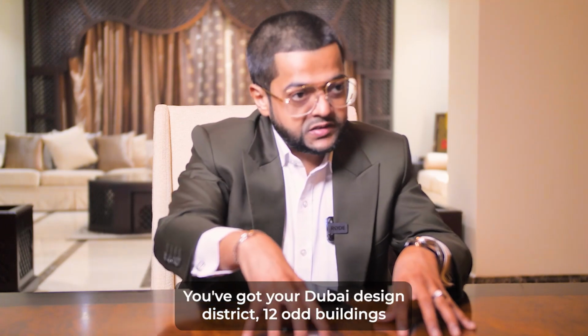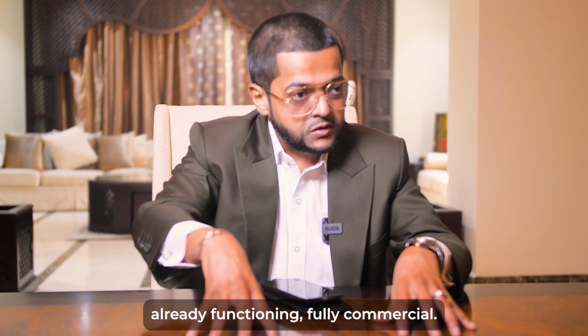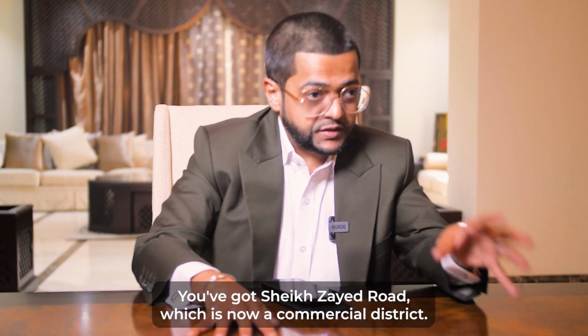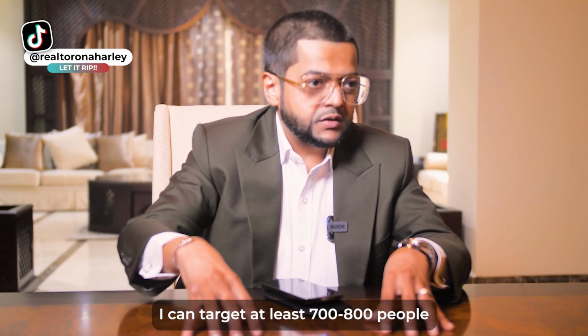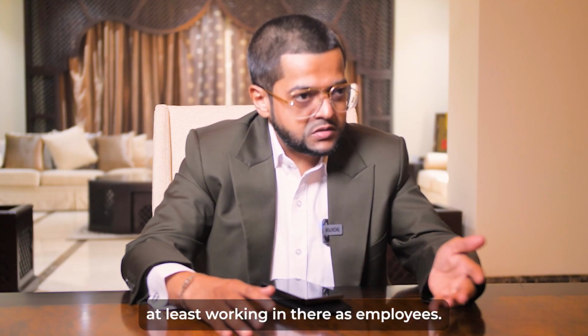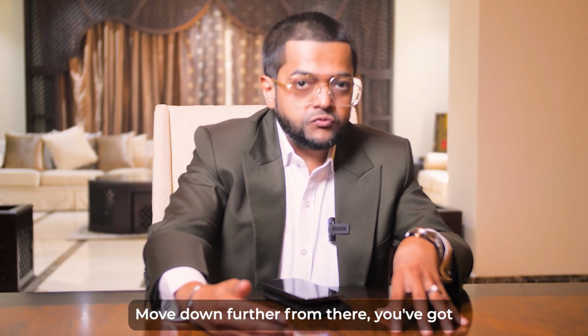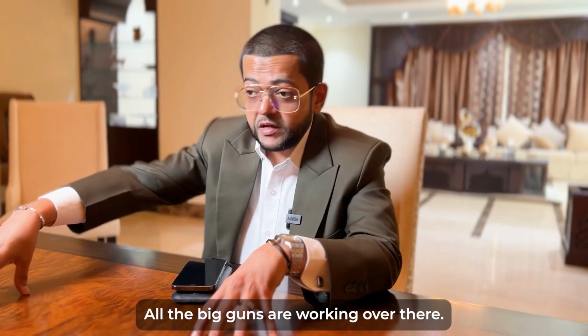You've got your Dubai Design District, 12 odd buildings already functioning, fully commercial. You've got Sheikh Zayed Road, which is now a commercial district. So a whole bunch of towers there with offices. Each tower I can target at least 700-800 people working in there as employees. Move down further from there, you've got Dubai International Financial Center. So all the big guns are living over there. All the big guns are working over there.